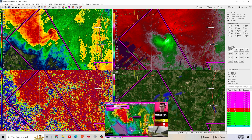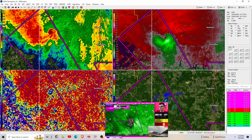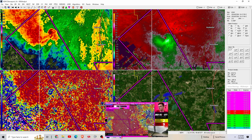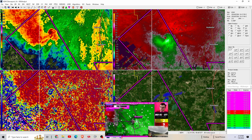All right, let's check out the latest scan here. Unbelievable. This thing is still going. That is your debris ball. Again, this thing has been on the ground for over 30 minutes now. It's been on the ground for 30 minutes and still going. And this is a huge tornado as well. A warning has been issued northwest of Hall Summit in Louisiana. That's going to be going towards Mayors near Route 71. It's radar indicated right now, but I'm guessing this is going to get upgraded to PDS.